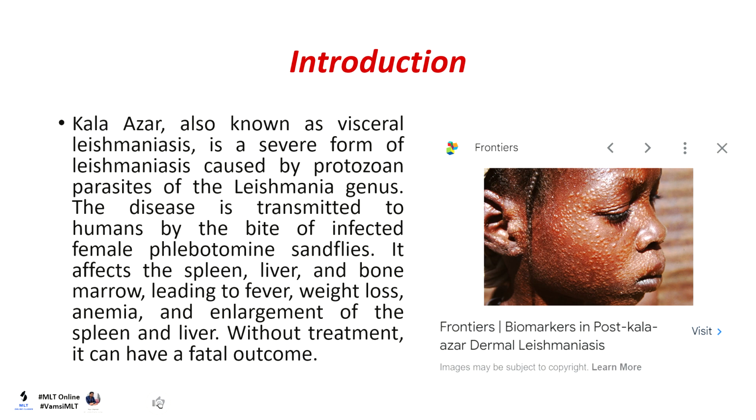Introduction. Kala-Azar, also known as visceral leishmaniasis, is a severe form of leishmaniasis caused by protozoan parasites of the Leishmania genus. The disease is transmitted to humans by the bite of infected female phlebotomine sandflies. It affects the spleen, liver, and bone marrow, leading to fever, weight loss, anemia, and enlargement of the spleen and liver. Without treatment, it can have a fatal outcome.